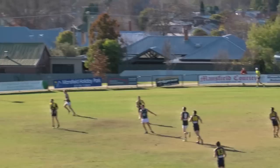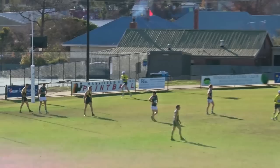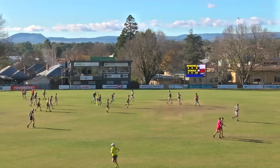A nice little blind turn out of trouble there by number 22. He has a flying shot on goal. Not a bad looking kick. And I reckon he's gobbed it. So great goal there to Luke McKenna. Okay. Lovely goal. First goal of the second quarter. So that leaves Mansfield now 14 points behind, trailing Echuca. Echuca 2-5, 17 to Mansfield, 3 behinds.